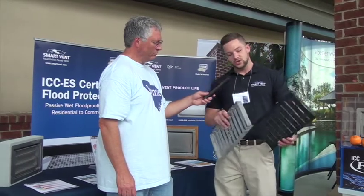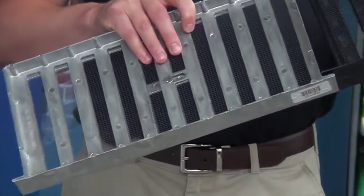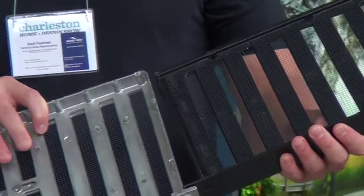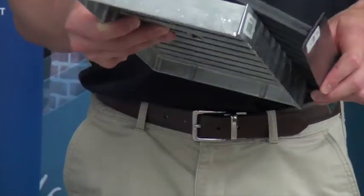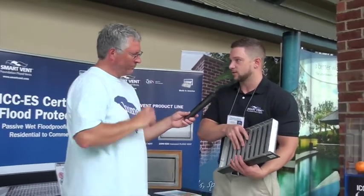The biggest issue is on the back of all of these non-engineered openings, or air vents used as flood vents. They have a mesh screen, and during a flood there's debris, right? Water ripping down the street is going to pick up any and everything in its path. Debris gets clogged up on these air vents and then they're useless. The whole reason you have to have vents per building code on those enclosed areas is to prevent that hydrostatic water buildup, and these mesh screens get clogged up.